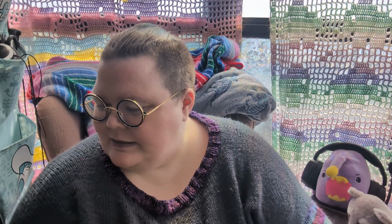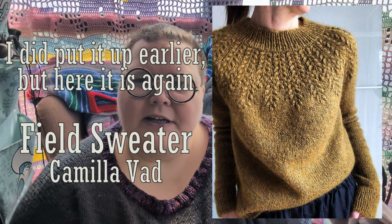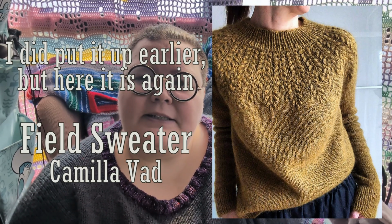So I want to get the hat finished, and then it's going to be full steam ahead on the Field Sweater. I don't think I mentioned the name of the designer. The Field Sweater is called the Field Sweater. It's by designer Camilla Bad, and it does feature really heavily in one of my recent videos, which I'm going to talk about in a second. So yeah, those are the plans.